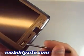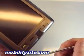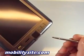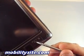Right here we have a fingertip scanner, which you can configure to set some security for the HTC Shift. The right speaker button, the touchpad, which I'm not sure has a name other than just touchpad. This is the resolution.